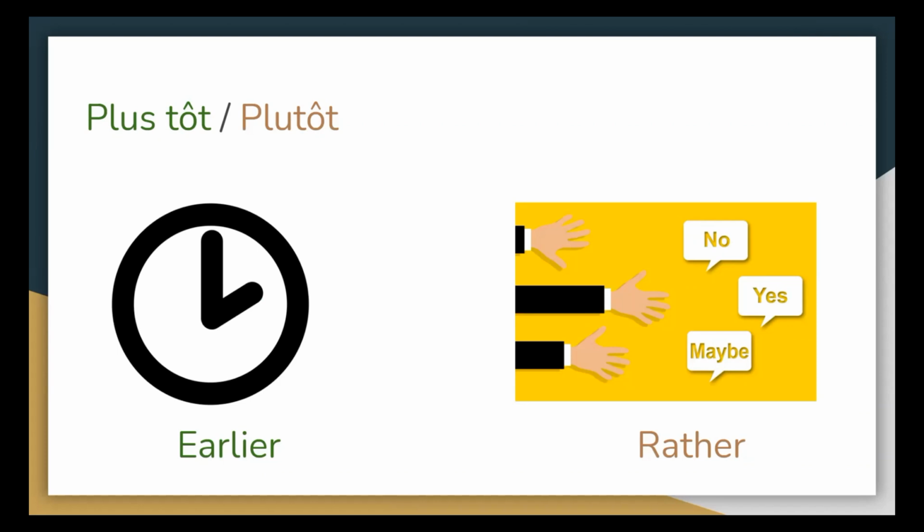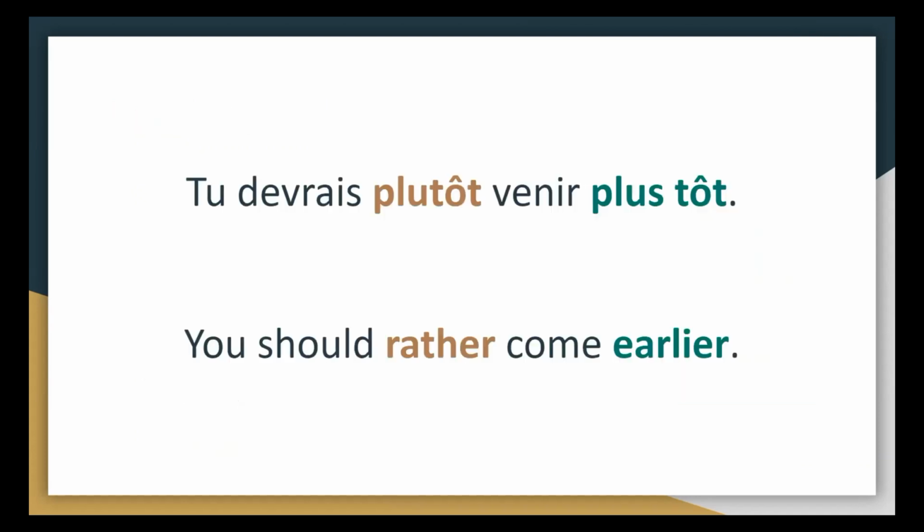And then I just realized that there's also the planet Pluto, which in French would be Pluton, and the dog from Mickey Mouse, so Pluto, that would also be Pluton. But maybe let's just stick to those two on the screen for now. An example is, tu devrais plutôt venir plus tôt. You should rather come earlier.